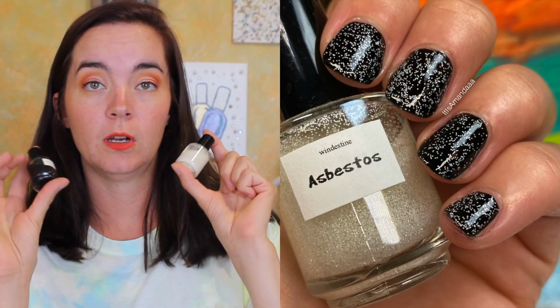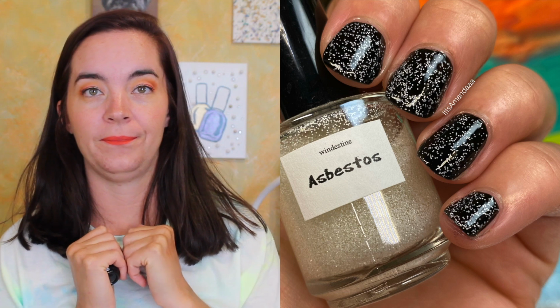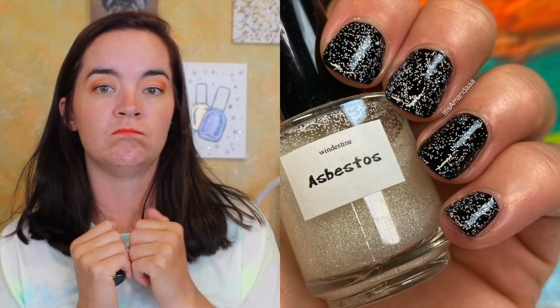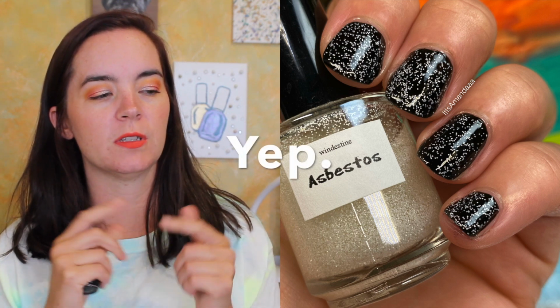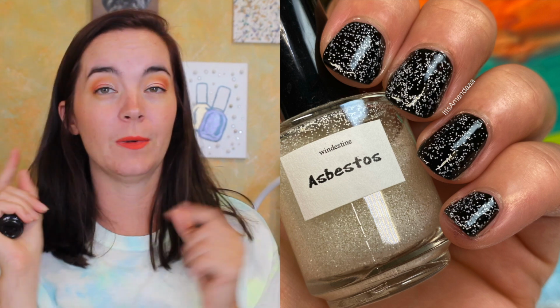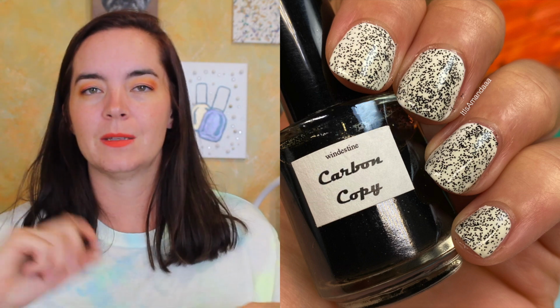Anyway, these are the polishes. They are a black and a white topper polish, like micro glitter topper polish. I don't know that I've ever used them. I cannot even tell you how old these are. I wonder if it would still show in my Etsy purchases, like how old. If it does, I will put the thing in here because I genuinely have no idea and now I'm curious. But I'm not going to scroll for minutes and minutes while I'm filming.